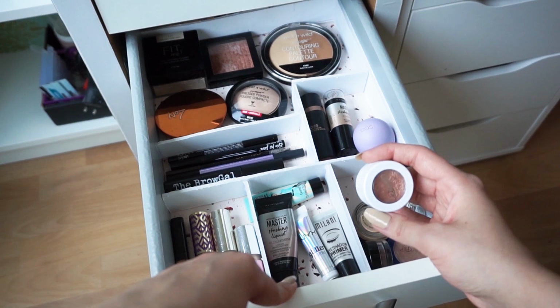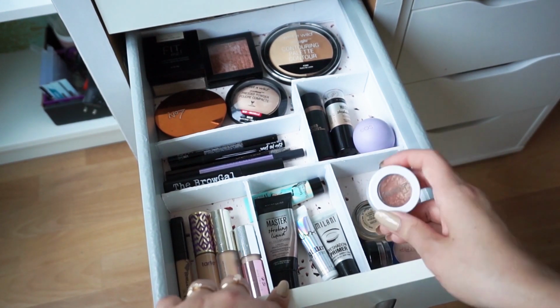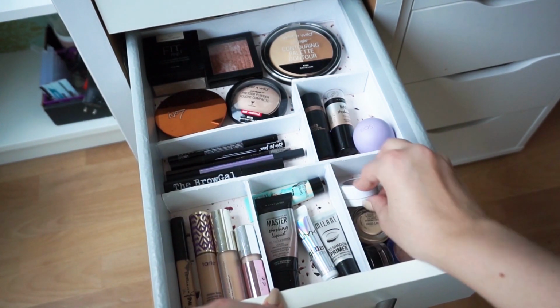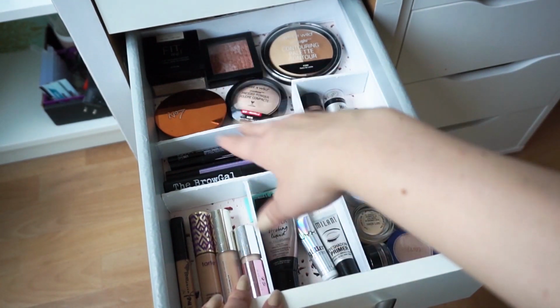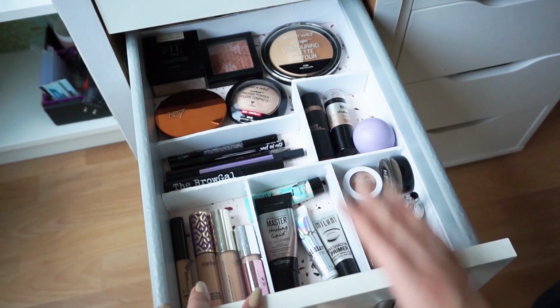Here I have a Colourpop Super Shock Shadow. I put it right here because I should use them more often, because almost half of the ones that I had dried out and I had to throw them away, so that's why I try to keep it here. And I try to rotate everything in here, so especially those products right here, they don't stay the same. I take new bronzers and new blushes and try to rotate things.